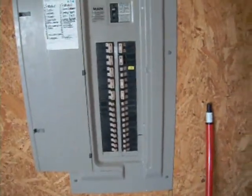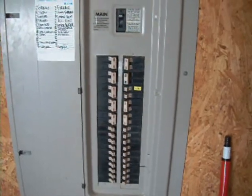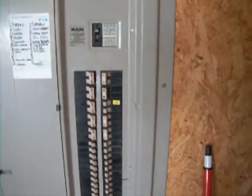The breaker for the AC unit on the east is rated at 60 amp in the panel, and it calls for only 30 amp on the actual unit itself.